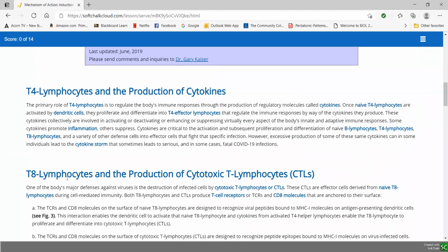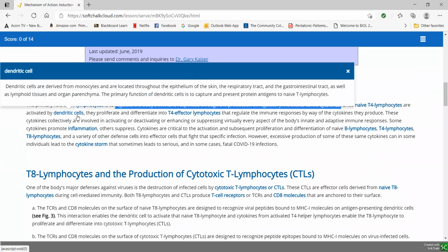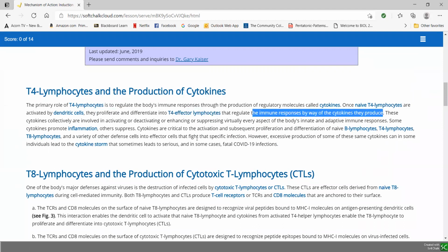Now, in addition, when the T4 lymphocytes are activated by the dendritic cells in response to peptides from the SARS-CoV-2 spike protein, the primary role of the T4 cells, again, is to regulate immunity through the production of regulatory molecules called cytokines. So the naive T4 cells were activated by dendritic cells, recognizing peptide on MHC2 molecules of the dendritic cell. And that allowed the T4 cells then to proliferate and differentiate into T4 effector cells that regulate the immune responses through the cytokines they produce.